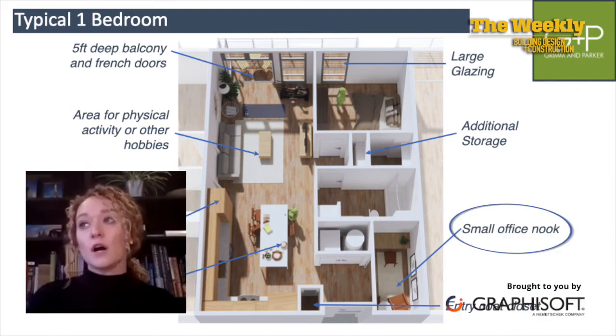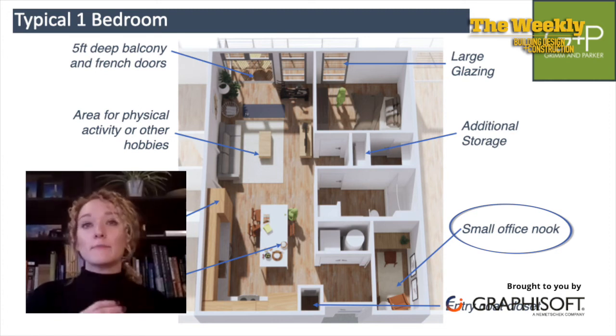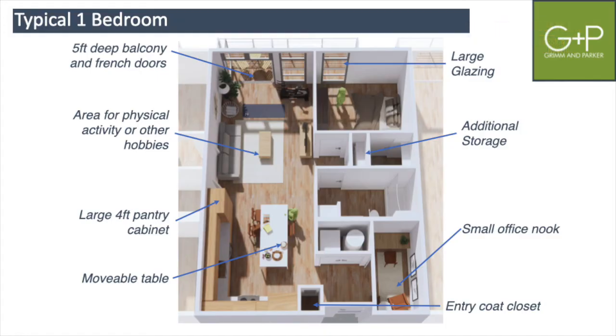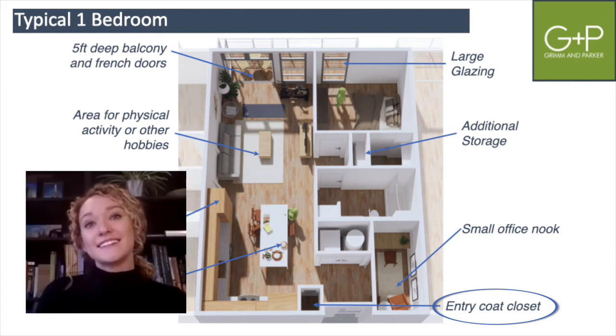One thing that was noted in our survey was that residents are having a hard time separating noise from other family members. So what are ways that we can create a small office space while somebody else could be working out in the living room? That's going to be a huge hit. Yeah. And it doesn't have to be big, and more storage. I see you've got a 5-foot balcony in there as well. That's really nice. And a coat closet at the entry. Very interesting. Why did you do that?